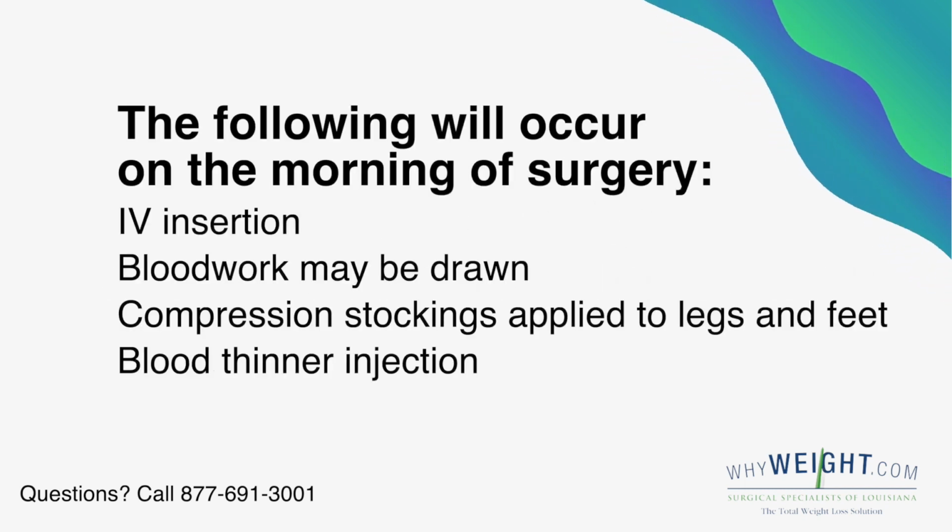When you arrive at the hospital on the morning of surgery, you will have an IV started. Any final blood work may be drawn if necessary. Any medications you receive will be determined by your surgeon and the anesthesiologist as needed.